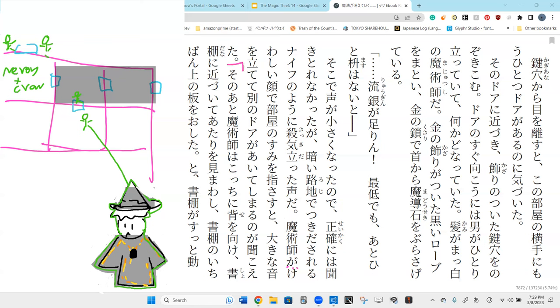And then, sono ato, afterward, majutsushi wa kochi ni, the magician, towards this direction where I am, se o muke, he turned his back at me. And then shodana ni chikazuite, he approaches the bookshelf, and then atari is the areas close to that.